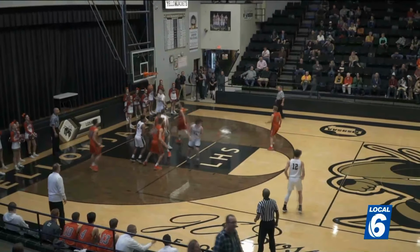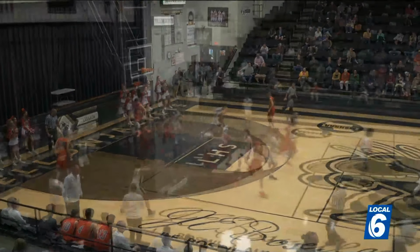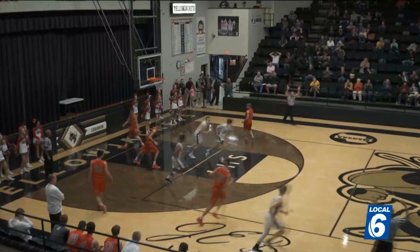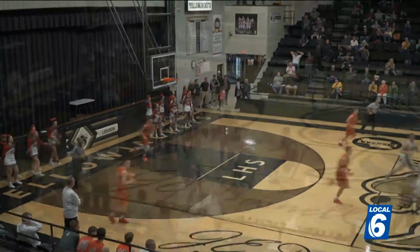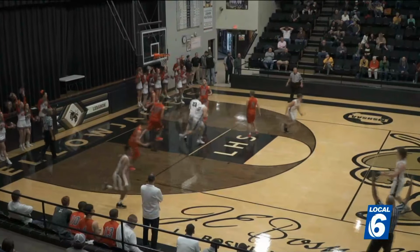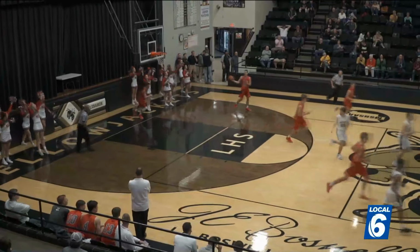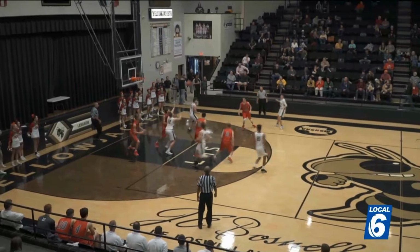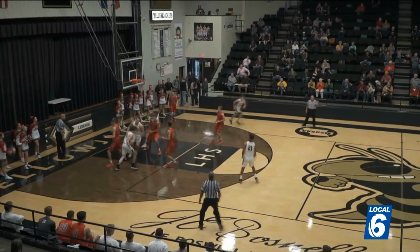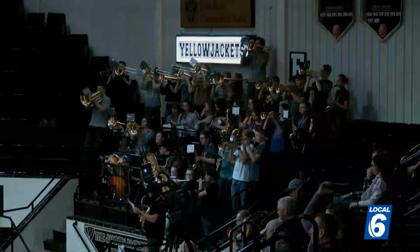They outscored Nixa 17-11 in the first quarter and 16-13 in the second quarter, leading 33-24 at the half. Their largest lead of the night is 9 points. They also have nobody in foul trouble. So it's set up to be an exciting second half of action.